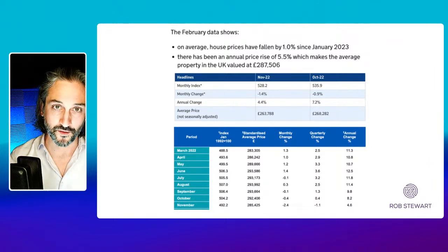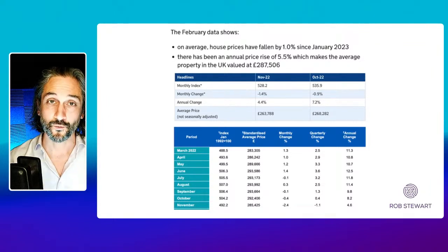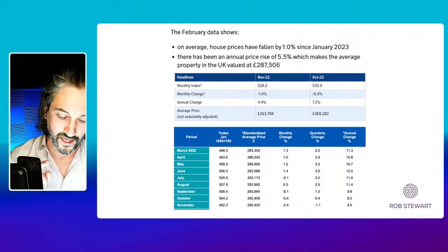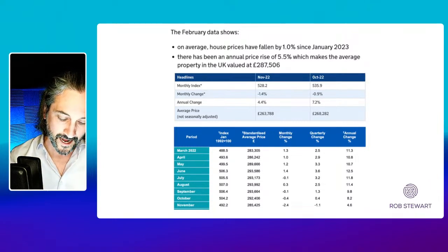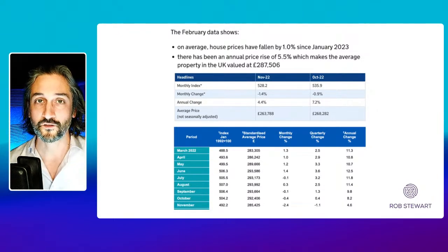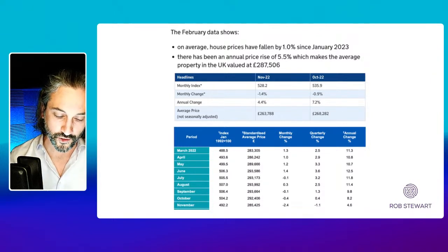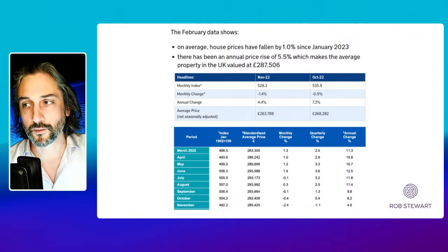If we look at the difference in 3 months from peak to where we are now, which takes us to November 22 with the Halifax and the Nationwide, we've dropped by 1% on UK HPI. The Nationwide at 3 months post-peak was showing 1.4% negative change, and Halifax was showing minus 2.4%. So actually, Halifax and Nationwide, 3 months after peak, were showing a much higher drop. But the annual change was still up on both: respectively 4.4 and 4.6, and UK HPI is 5.5. So we're kind of in lockstep at the moment.